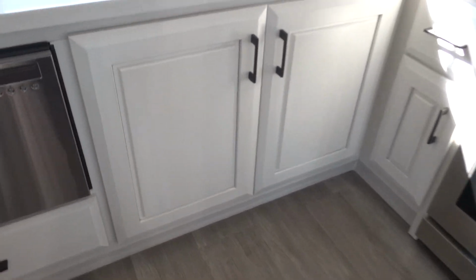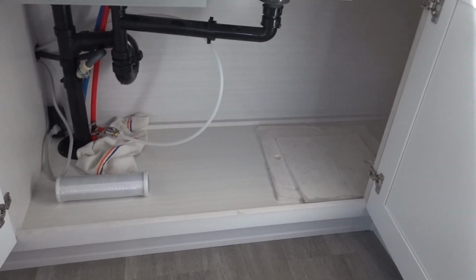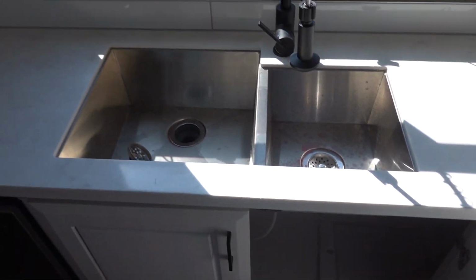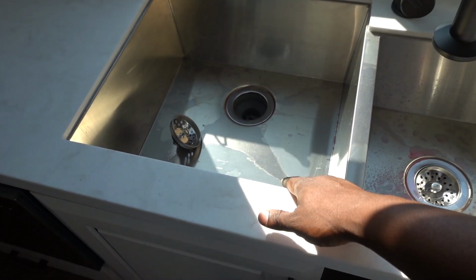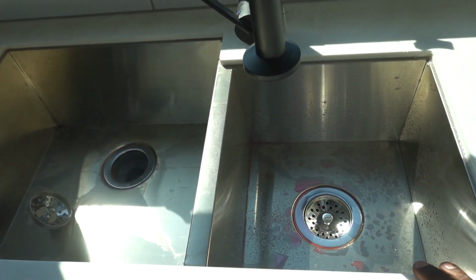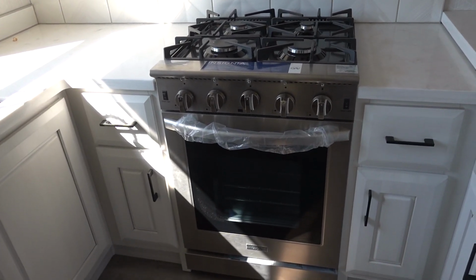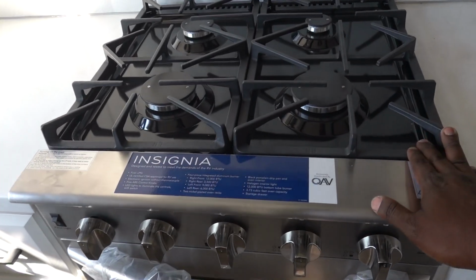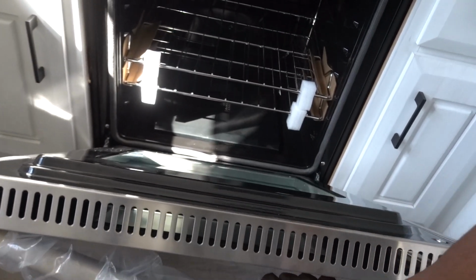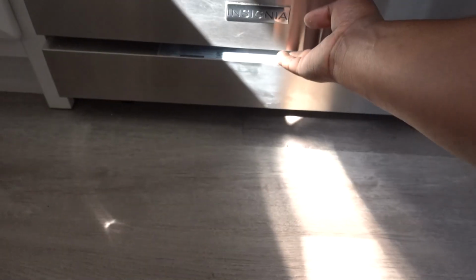But overall, below the sink, just tons and tons of storage. This is like a house on wheels, really is. And as you can see, I didn't show this to you, but this does have the under the counter sink, so you can just wipe in water or wipe in food if you're cutting stuff up, and it's just easier to maintain as well. So this Insignia cooktop is basically similar to a residential one. I love this, and you have a large oven. So this is really like a house. Down below, you do have some storage here. And your drawers are deep, and they also soft close.